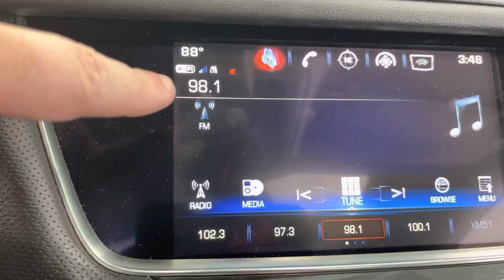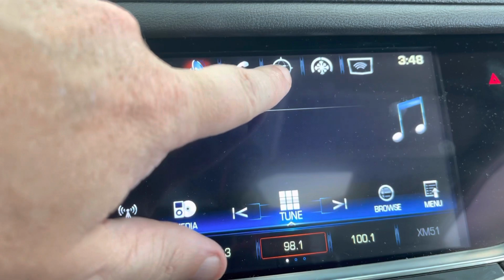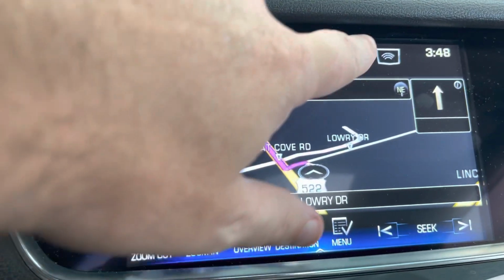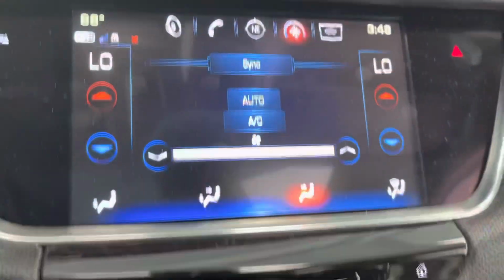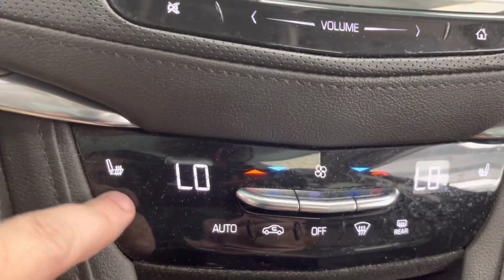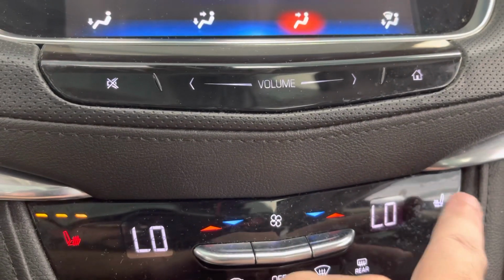Is equipped with AM, FM, satellite radio. Also the ability to pair your phone. Your factory navigation, and then your climate control, dual climate control as well. Also is equipped with your heated leather seats. And you can see on the driver's side and on the passenger side.